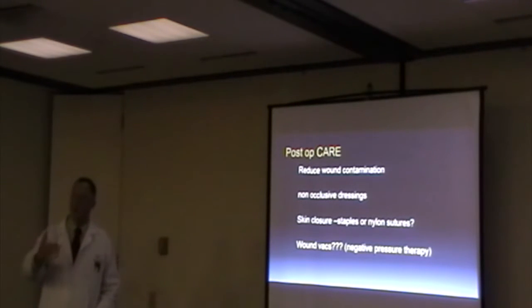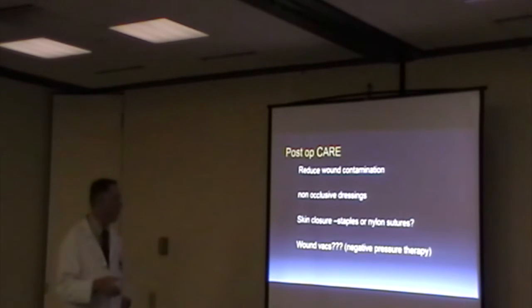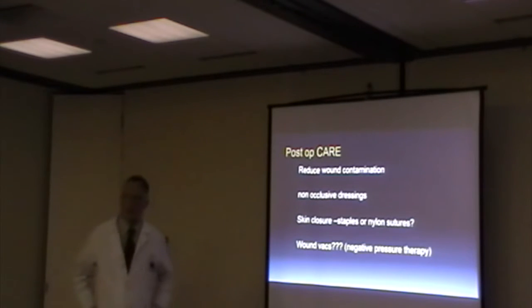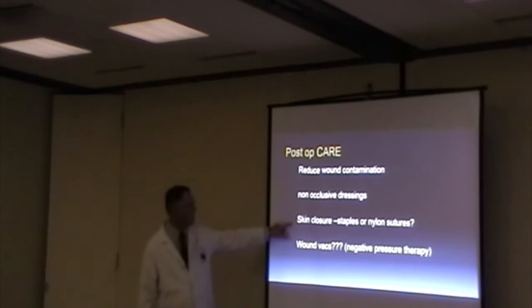A lot of people are using those. I would be careful of that kind of dressing or any kind of occlusive dressing. That's one of the reasons you see that Metapore tape we use. It's very porous. It lets it breathe, lets air get to it. Air is good. You guys know how they used to treat wounds in the Civil War? They leave them open. Just pack them open. Didn't have antibiotics. They were able to treat a lot of wounds that way. So air is good. Skin closure.